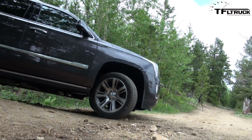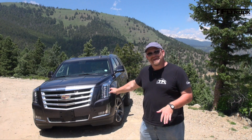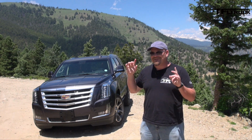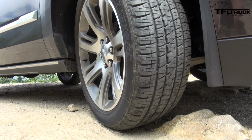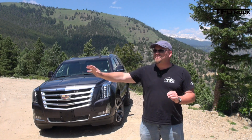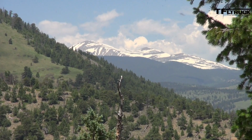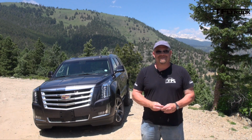And the reason why we're doing very light off-roading is primarily because its front end is only just over 7 inches of ground clearance and has 22-inch wheels, each one of which costs as much as my mortgage. So, rather than doing that, we are going to go very nice and light in this beautiful area. Look behind me, snow still in the mountains. It's nearly summer. All of that is going to be coming up next.